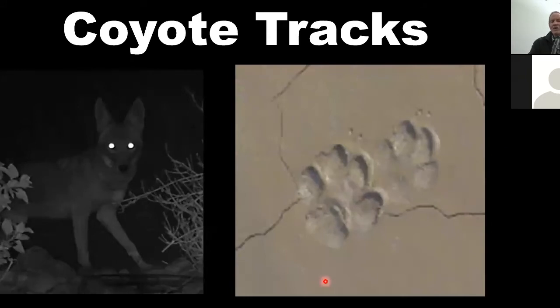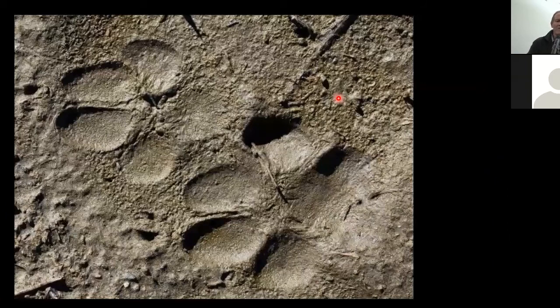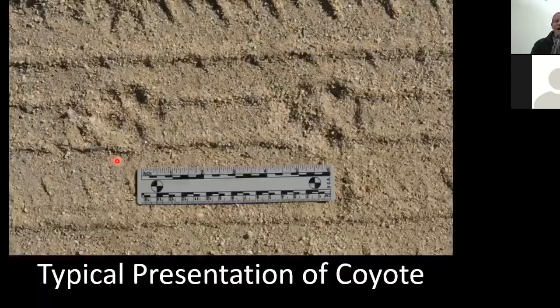I want you to pay attention closely to one thing though. Look at these tracks here. Look up front. Notice those two little pinpricks in front of those middle toes. That differentiates a coyote from a domestic dog. Here, we don't see any nails. No claws on these tracks. But look at how oblong these tracks are. They're ovals. They're not round. A dog is much rounder. And this is kind of the typical presentation of a coyote.